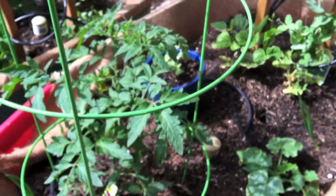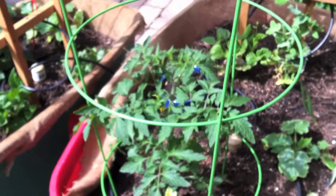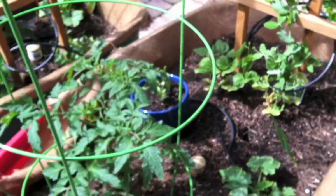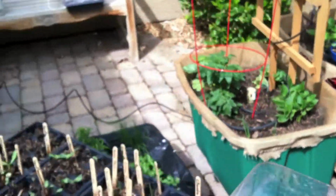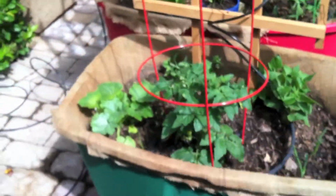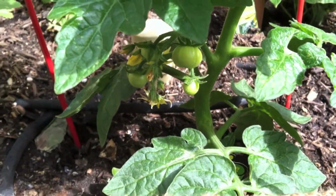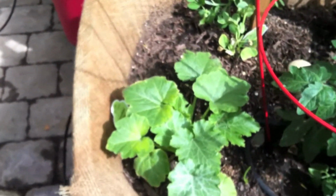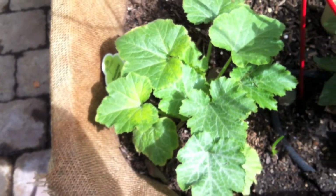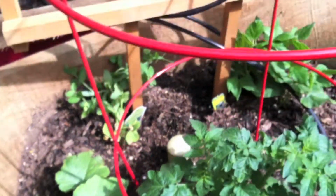Also, things are happening with the tomato plants. They're really starting to grow. I had to pull off the suckers today. And actually over here in the green planter, I've got my first little bunch of tomatoes growing right there. So really happy with this. My yellow squash is starting to get bigger too, noticeably between yesterday and today.